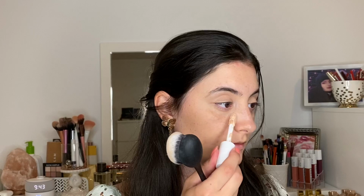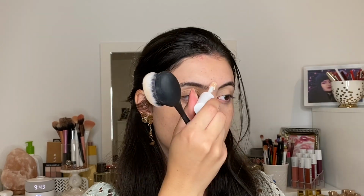Next, I'm going to take my e.l.f. Hydrating Camo Concealer. I've already tried this in a recent video, but I'm still kind of testing it out. So I thought since we're doing kind of a dewy look today, I would use this. And just gonna go right under the eyes, because it is pretty light. Cupid's bow, and we're gonna mix this in with the foundation to kind of even everything out. Time to set down the face.